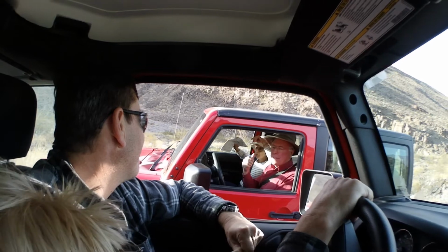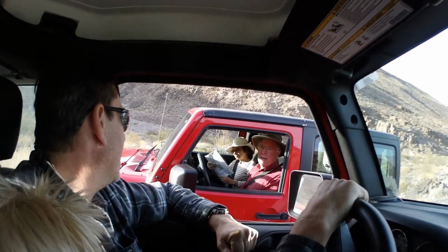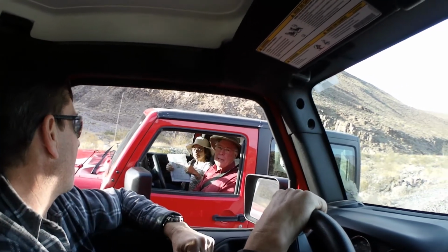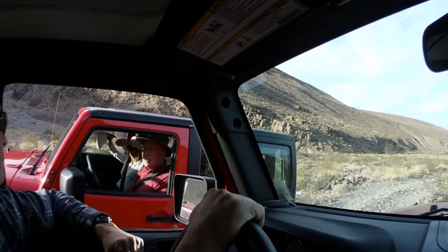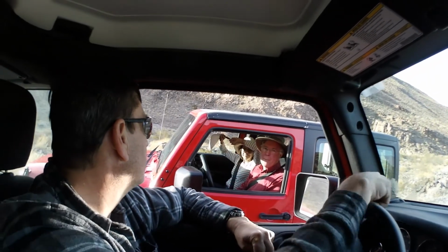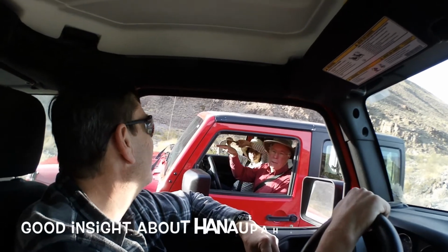Yeah, we went up the, what's the other canyon? Hana something? Yeah, it starts with an H. And we went all the way up. It is really nice. Maybe we'll do that tomorrow. You can drive all the way up there? Yeah, we went all the way up, and it's the place where the Jeep guy said, "Oh, it's not much there." No, it's a lot there, and you go way up to the 3,600 foot level.